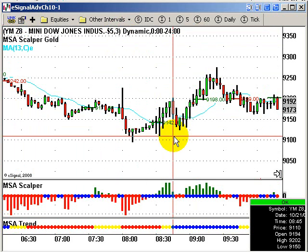Now, the whole point of the Scalper's Gold system is it's going to help you to cut your losses short and train you to let your winners run. If you can do that and master that, that will put you in the top 10-20% of traders out there, and you'll be making money.